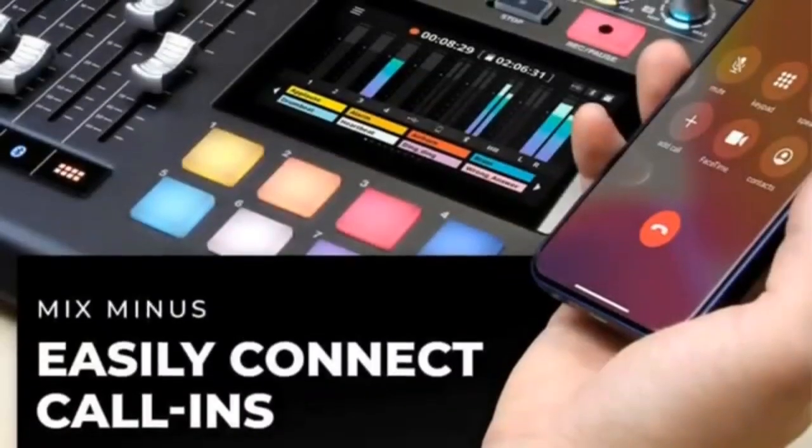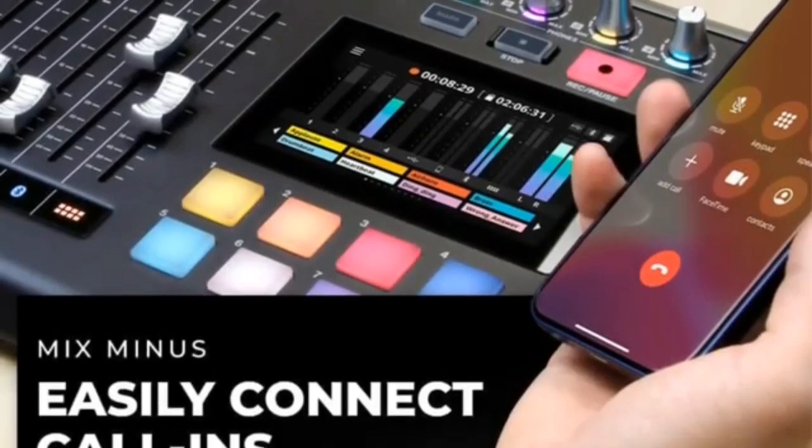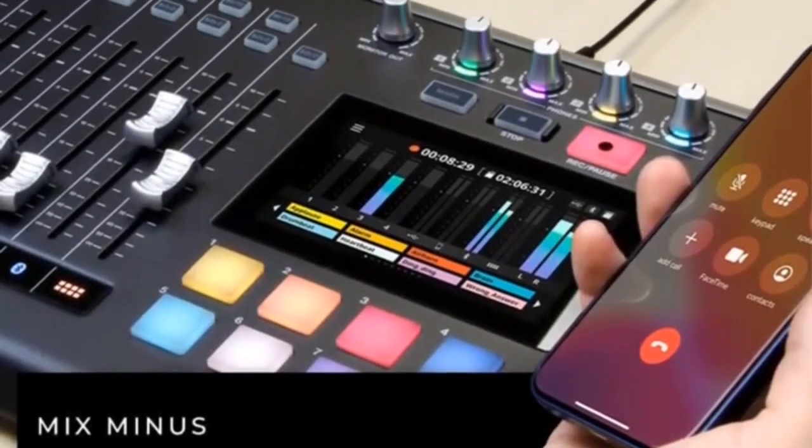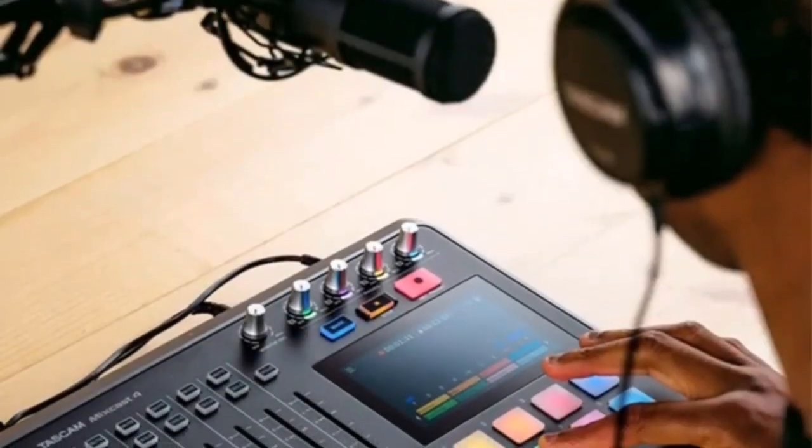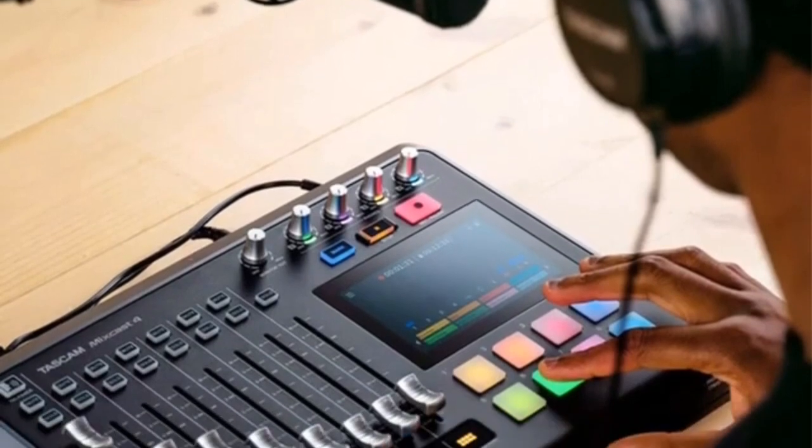The Tascam Mixcast 4 makes it easy to fine-tune your audio without getting lost in a maze of controls. The 8 drawbars on the face panel are clearly marked, displaying 4 mic channels, and volume controls for USB devices, cell phone, Bluetooth, and sound effects.